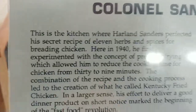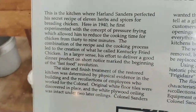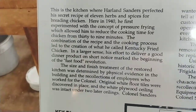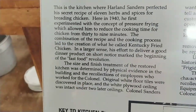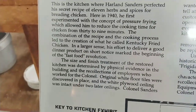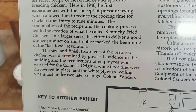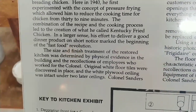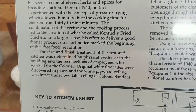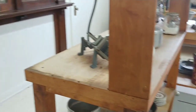It wasn't just the herbs and spices that was sort of unique with him, but he first experimented with the concept of pressure frying, which allowed him to reduce the cooking time from 30 minutes to 9 minutes. The combination of the recipe and the cooking process led to the creation of what he called Kentucky Fried Chicken. Colonel Sanders' Kitchen.